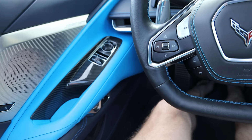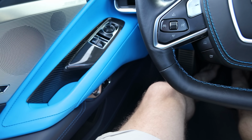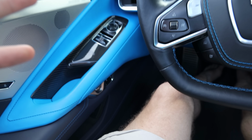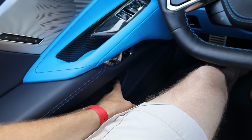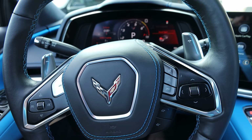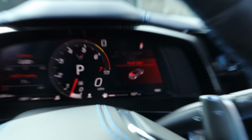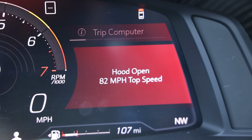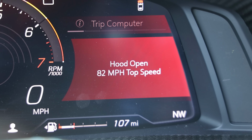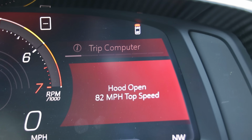So this leads me into this. Let's show you all of the warnings you get when the hood is open. We're gonna pop it. You hear the beep, ding dong, ding dong. That's one warning. The second warning would be the physical message saying the hood is open. The third warning is hood is open, 82 mile per hour top speed. And the fourth warning, way up here, showing that the hood is open.